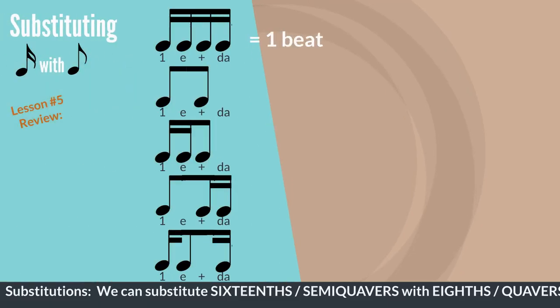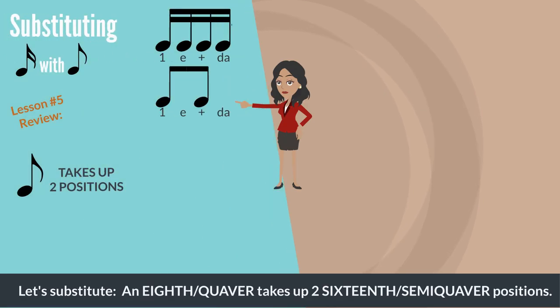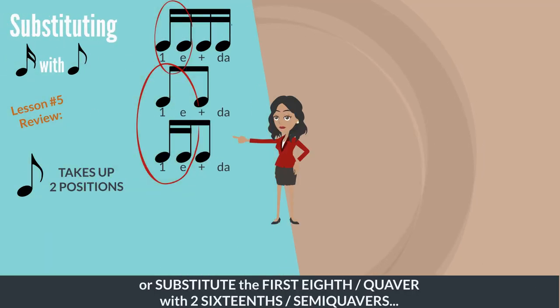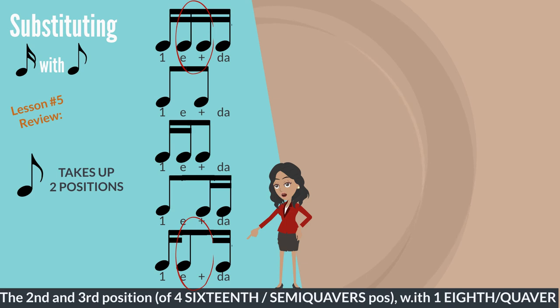Regarding substitutions, we can substitute 16th or semiquavers with eighths, quavers. First, let's see how all these notes line up in four positions. Let's substitute here. An eighth quaver takes up 2/16th semiquaver positions. Or substitute the first eighth quaver with 2/16th semiquavers. Or substitute the second eighth quaver with 2/16th semiquavers. Or substitute the second and third position of 4/16th semiquavers with 1/8th quaver.